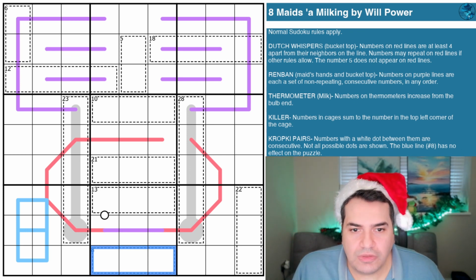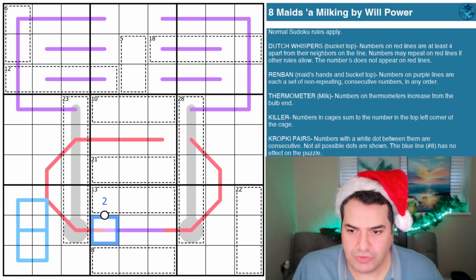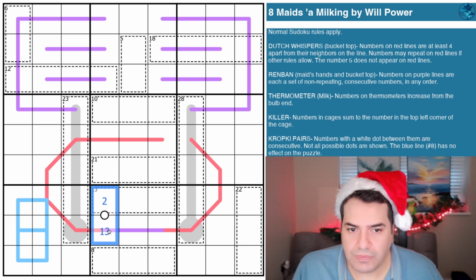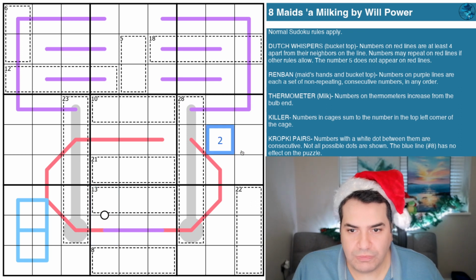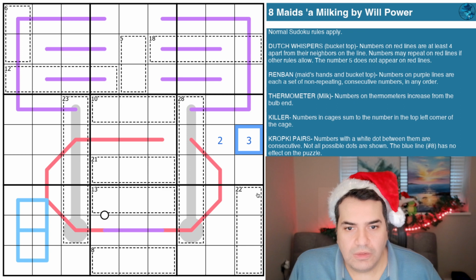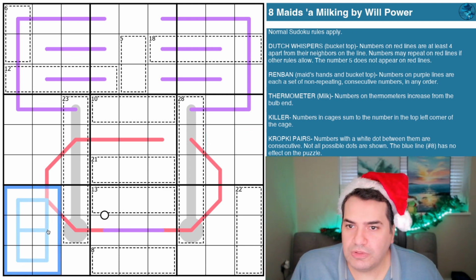And then lastly, we have Kropki pairs. Numbers with a white dot between them are consecutive. I see only one of them here. So continuing with the two example, if that is 2, this digit has to be consecutive. It is either 1 or 3, as in 1 plus 1 is 2 or 2 plus 1 is 3. Not all possible dots are shown, so nothing stops me from using my favorite 2 with the 3 next to it. And the blue line, which is number 8 here, has no effect on the puzzle. It's there purely for visual effect.